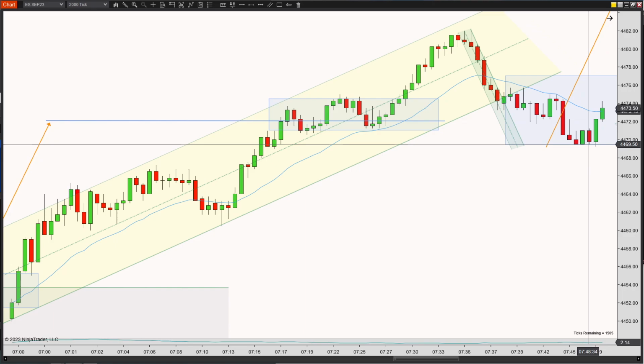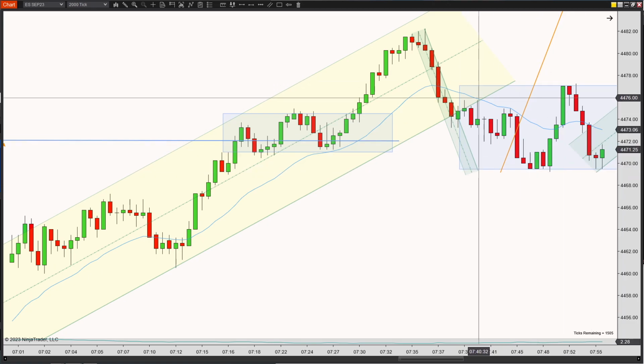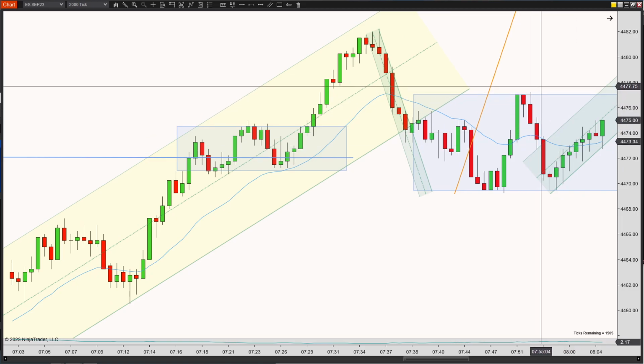It chops around, comes back down, creates this little support area, comes back up, potential resistance area. So I draw this as a potential range, but it isn't very clean. It isn't very good to trade off of, in my opinion.